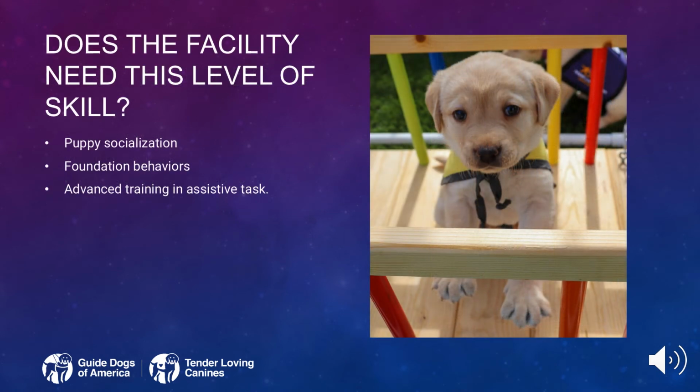Finally, before making the decision to apply for a facility dog, please make sure there is a need for a dog to perform specific assistive tasks for the population that's being served by the facility. All of our facility dogs receive the same level of training and resources invested in them as our service dogs. This includes 2 years of training consisting of puppy socialization, foundation training, and advanced training. Also, please make sure that the appropriate decision makers are providing authorization for the facility to receive a facility dog. This can include a CEO or president, board of directors, superintendent, or other major decision makers.